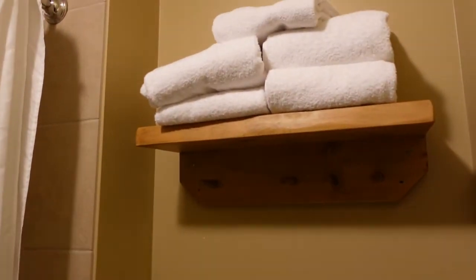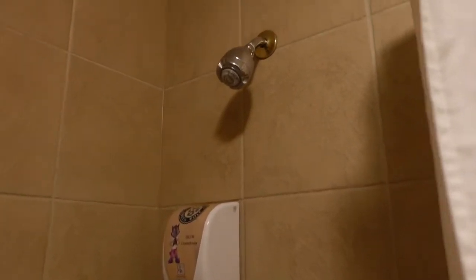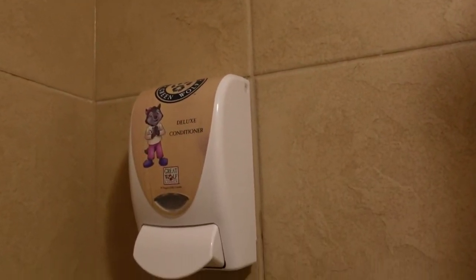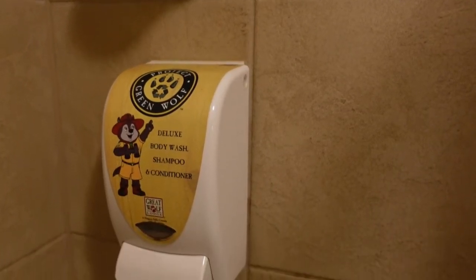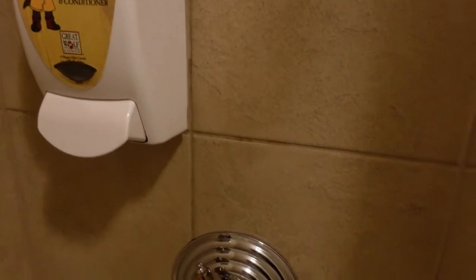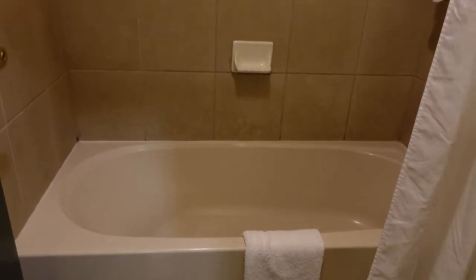And we pop into the bathroom. So it's quite small in here, but it's sufficient. You can see it's tile. Pretty basic shower head, and they've got their shampoo and conditioner attached to the wall. So you really don't have to bring anything with you if you don't want to. I mean, other than your swimsuit and your clothes. And it's a bathtub if the kids need a bath.